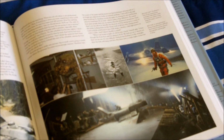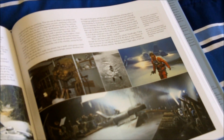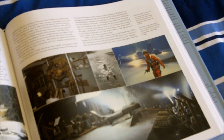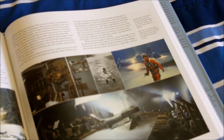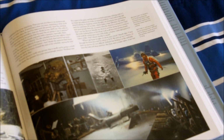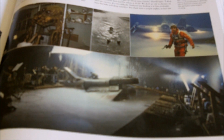Let's start with the photos. They're sprinkled all over the pages of this book, and each one tells you something different about the making of Empire. This photo from the Dagobah X-Wing set shows you just how much of the set they actually built. I love seeing what's just off camera and how they set it all up.